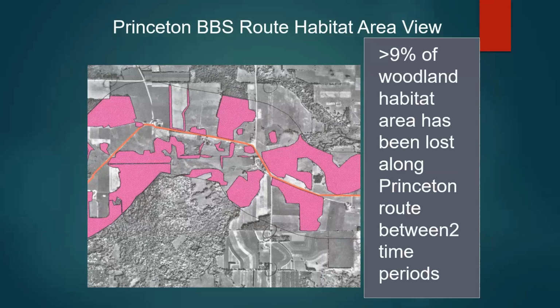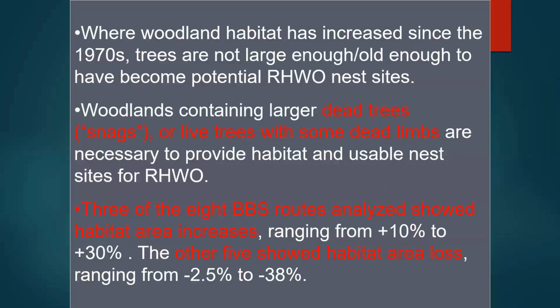The upper and lower lines are the lines of that 1,000-meter wide buffer zone, and all of those areas in magenta are actual habitat that would be suitable for this species. This is just along one route, the Princeton route, between two time periods.